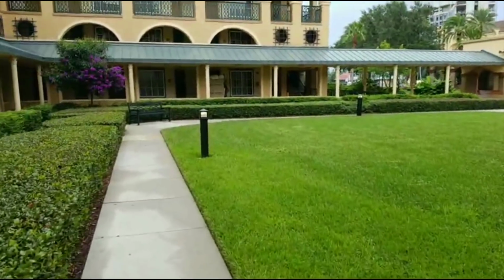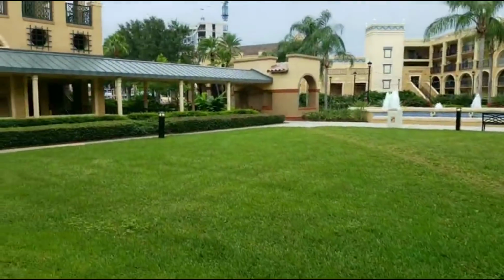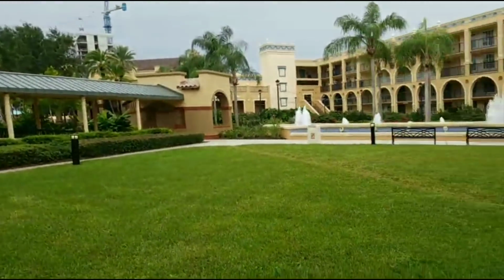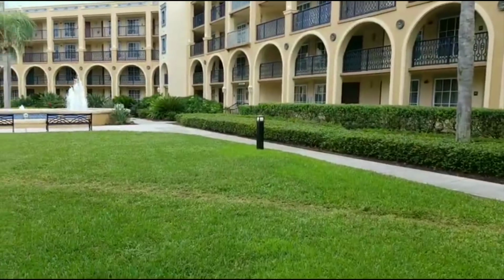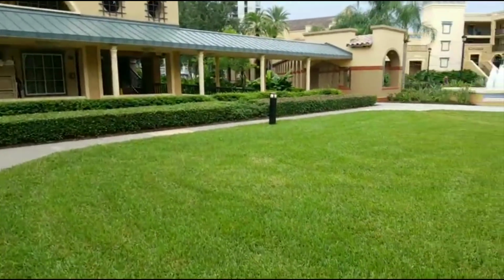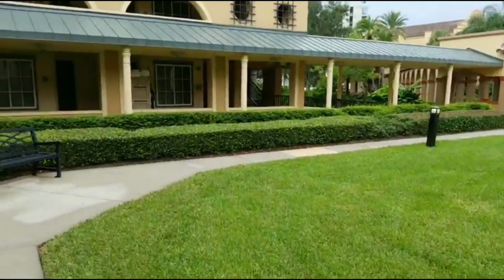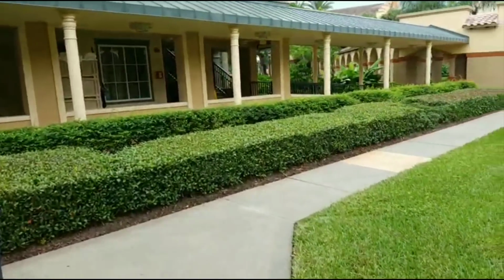Looks like I'm going to have to go the long way around here. Look at these courtyards, they're just gorgeous in here. And as I'm standing in here, there is no construction noise. Not sure how sensitive the microphone is, but all I hear is the sound of the water. It's really nice in here.